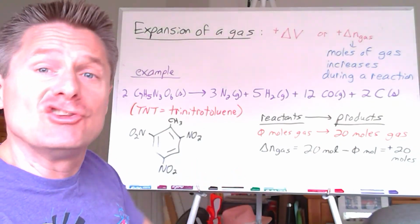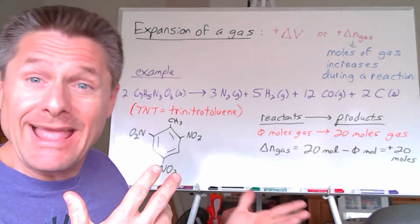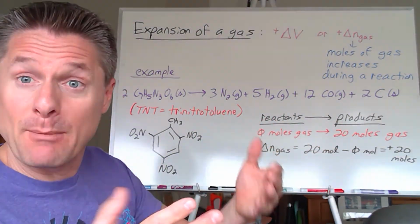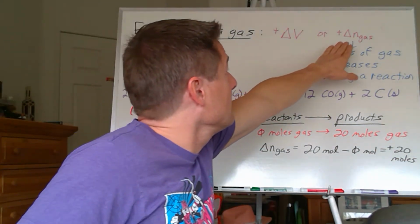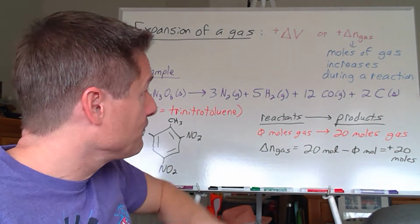Let's say it's due to a change in the number of moles of gas, right? You can look back at the gas laws. What was that, Avogadro's law? At constant pressure and temperature, if you increase the particles of gas, the volume has to increase, right? So that would be an increase in the moles of gas causing the increase in the volume.